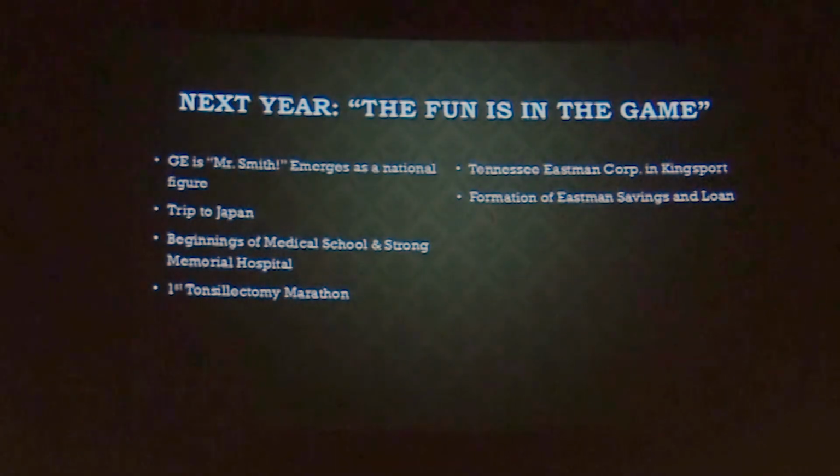So what was going on in 1920? He emerges as a national figure when he is revealed to be Mr. Smith. He takes his trip to Japan, which is his only trip to Asia. So we'll spend a good part of next year talking about his Japan trip and all the really neat souvenirs that he came back with. We're also going to explore the beginnings of the medical school at Strong Memorial Hospital, which is named after his mentor and investor who had just died.